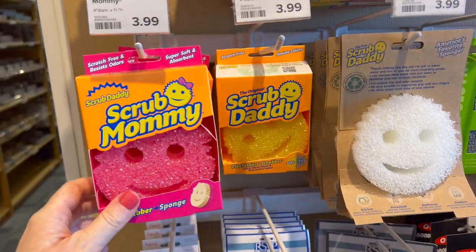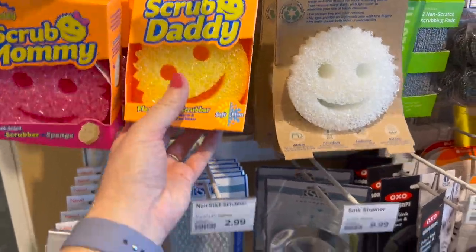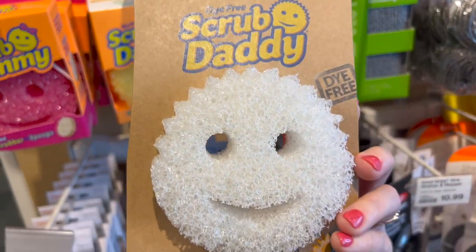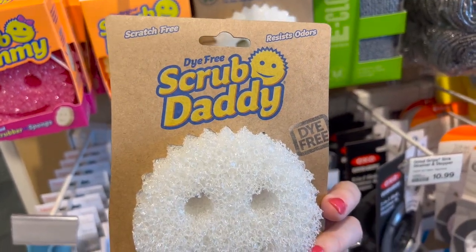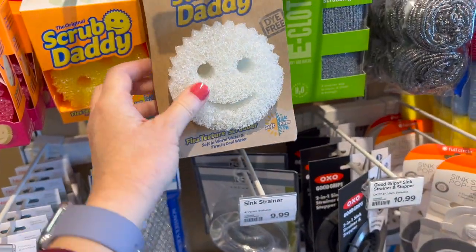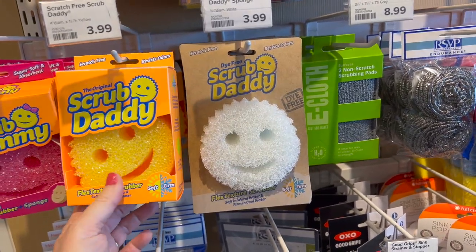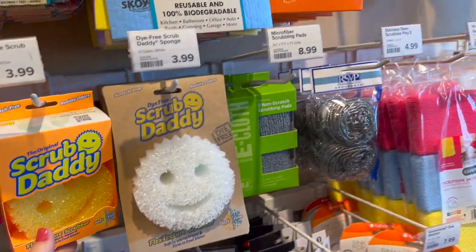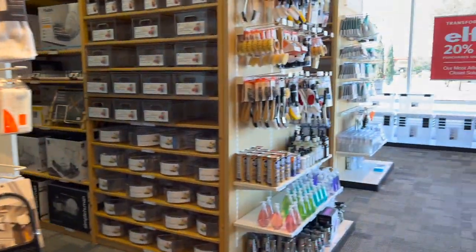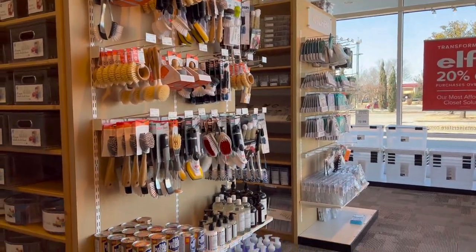They're the same price, just a cute pink one instead. These are great if you all need a sponge. What's this one? Dye free? Oh, they have a white one. Scratch free. It's America's favorite sponge. Yes, these Scrub Daddies are great. If you want to grab one, I would definitely recommend it. Lou has gotten paint on the table before and I've just used that, get it wet, it scrubs everything off. Oh, that's what we need. We need a new brush for the kitchen sink.